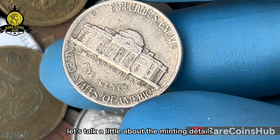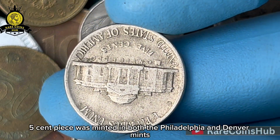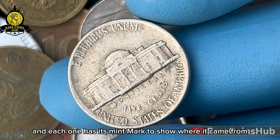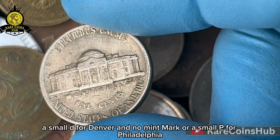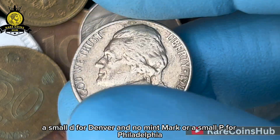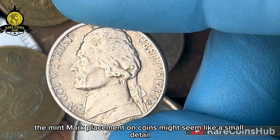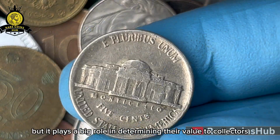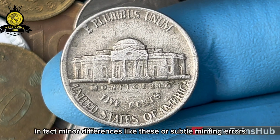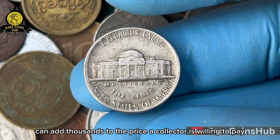Let's talk a little about the minting details. The 1986 5-cent piece was minted in both the Philadelphia and Denver mints, and each one has its mint mark to show where it came from. A small D for Denver and no mint mark, or a small P for Philadelphia. The mint mark placement on coins might seem like a small detail, but it plays a big role in determining their value to collectors. In fact, minor differences like these, or subtle minting errors, can add thousands to the price a collector is willing to pay.